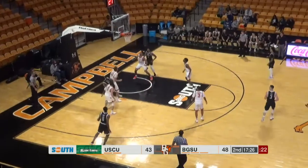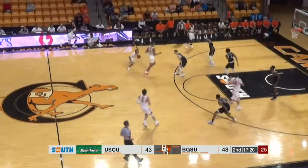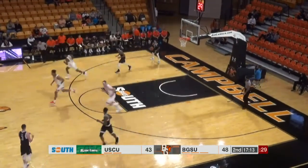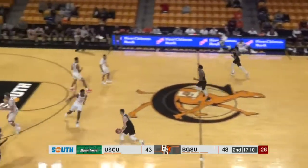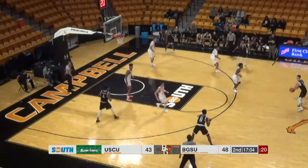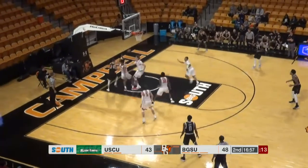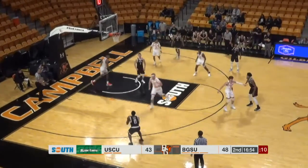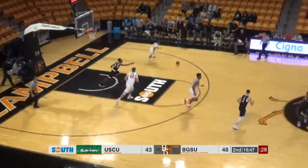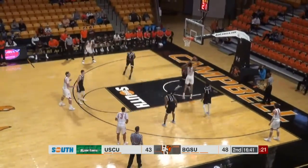Good look, Holmes. Nice move over Koch, can't get it. Wiggins clears the board. That's his team-leading 7th rebound. Fry, in and out. Tompkins with the board. Span. Holmes pushed back by Koch this time. Span. Good ball movement. Moore can't connect. Holmes hits it to Koch. Koch with the rebound. Caldwell on the run. Koch, good look.